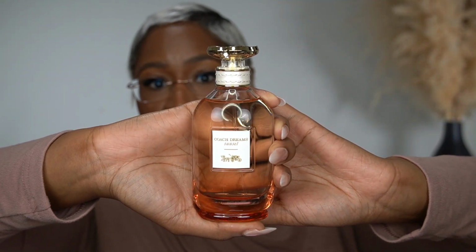Coach fragrances in general are gorgeous. When I tell you I don't know if it's slept on because I do every now and again hear people talk about Coach fragrances, but I hadn't smelled a Coach fragrance that didn't smell beautiful. I haven't. They're just such a great brand. Even like their handbags and their clothes and shoes are excellent quality. So I'm not surprised that their fragrances are such not only good quality, but they smell amazing. Nothing smells cheap about it.